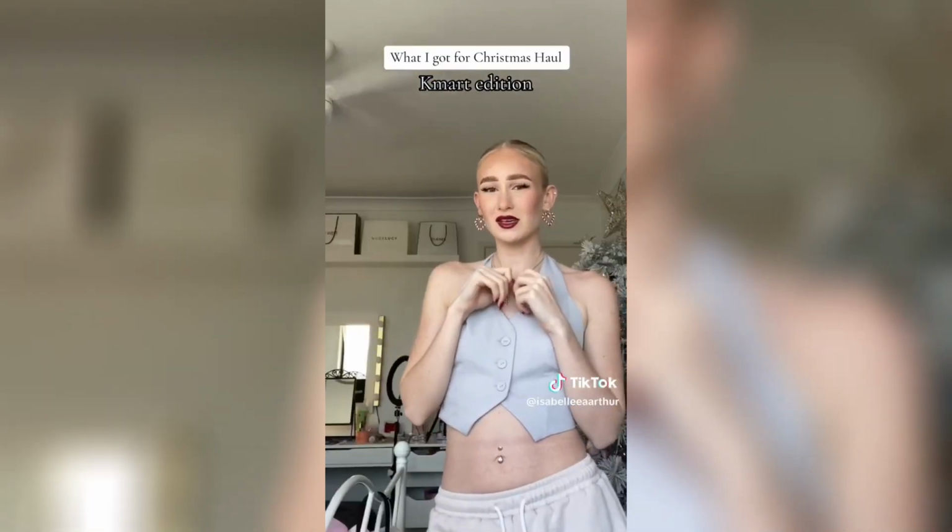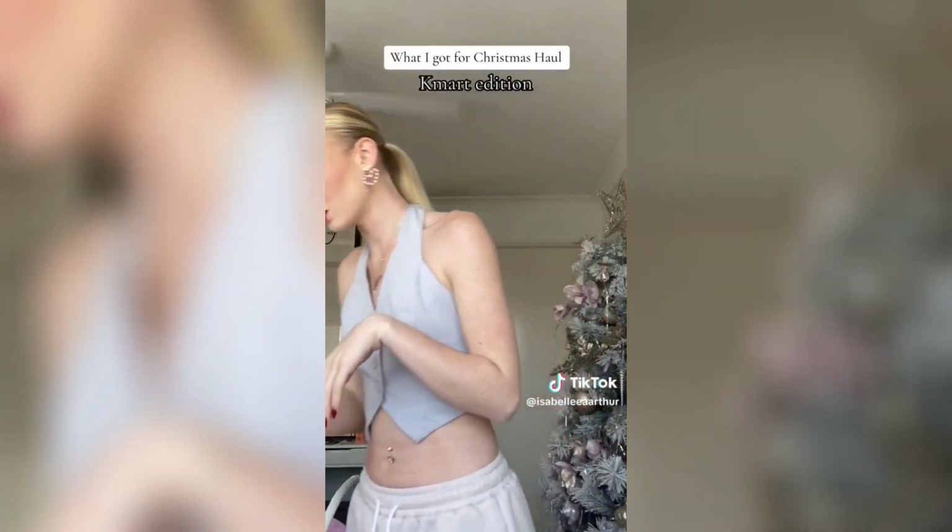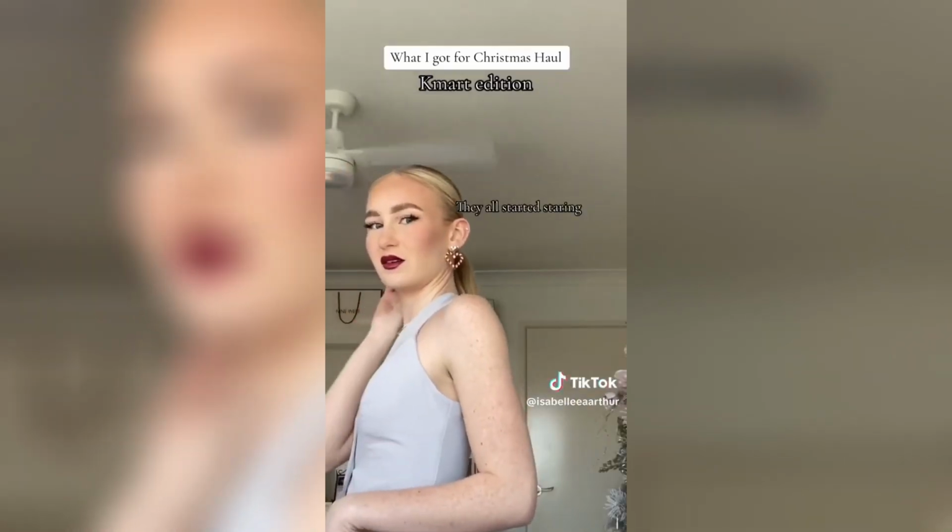Oh, this little kid's looking at our gingerbread decorations. That's so freaking cute. Awkward.